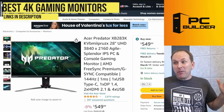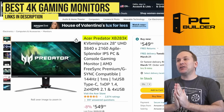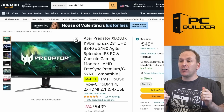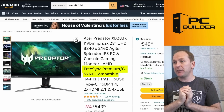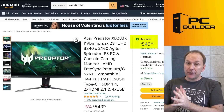What about 4K gaming monitors? Well, I've got a couple of really good suggestions for you. Starting off with the Acer Predator XB283K. This is 4K, 144 Hertz. It's got FreeSync Premium on it. It's obviously G-Sync compatible. That means HDMI 2.1. Now listen, this is a great panel, $549.